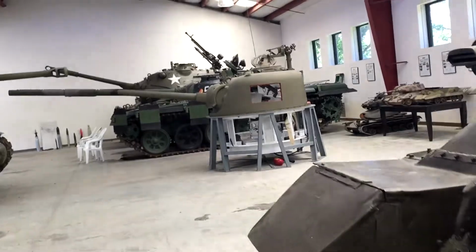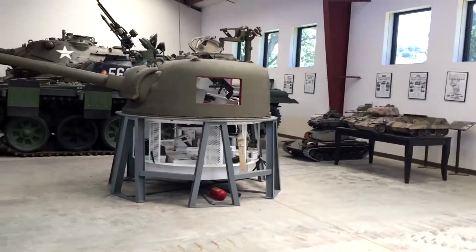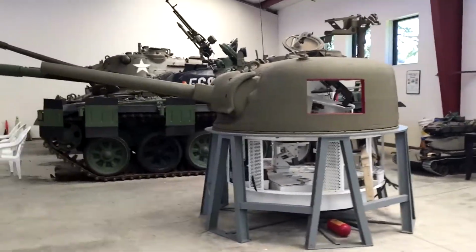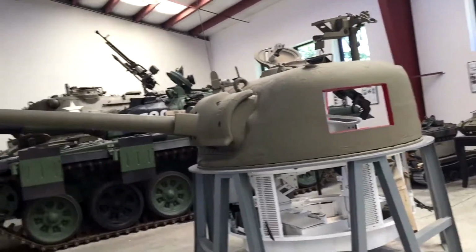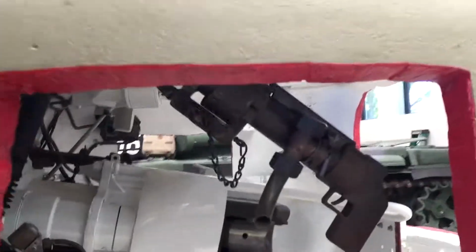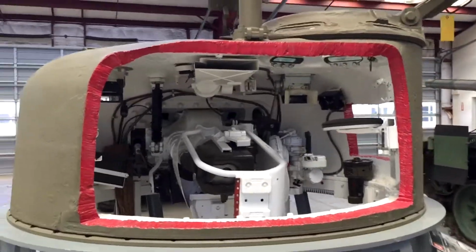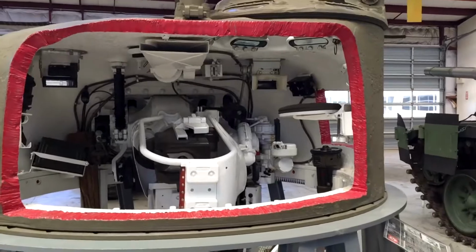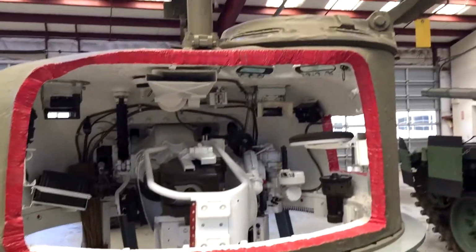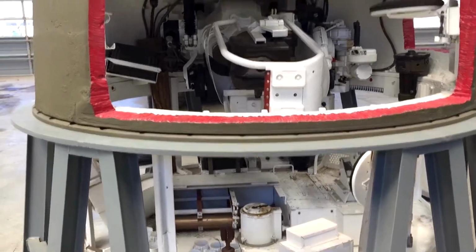We got an M4 Sherman trainer turret. It's got the 75mm M34A1 gun mount. Pretty interesting. Here it's cut in. You can see there's a little smoke bomb that the loader can use. I forgot what they use it for. I think it's a smoke bomb. You can see it's not exactly the biggest turret, but it still looks really roomy in comparison to other turrets.